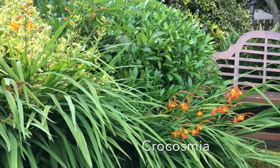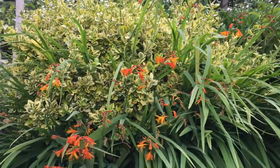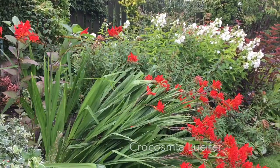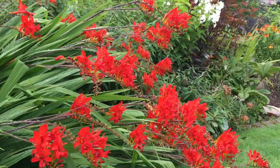At this time of year, so many gardens have crocosmia plants in full flower. I love the bright red ones that flower first, called Lucifer, and I have some late flowerers called Emberglow that continue the red theme. They're far from unusual or special, but they provide such a splash of colour just now.